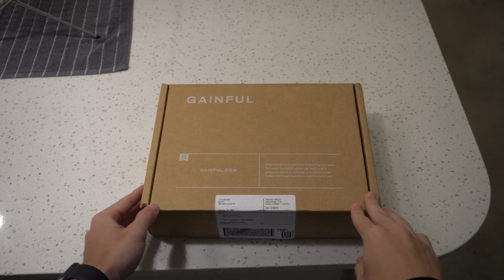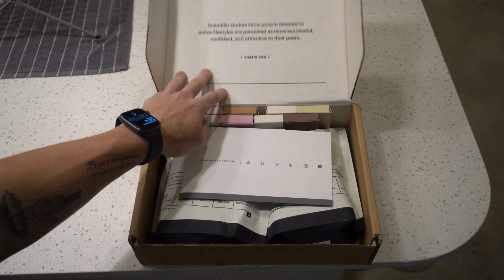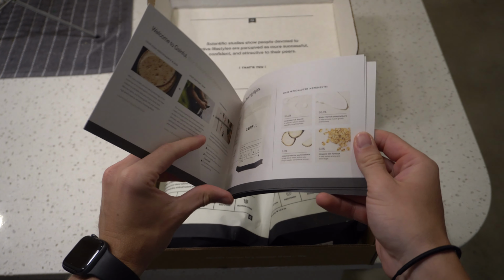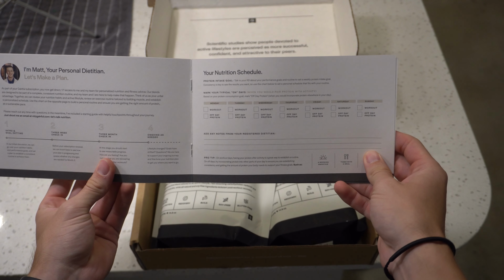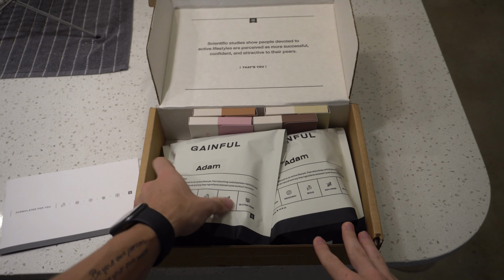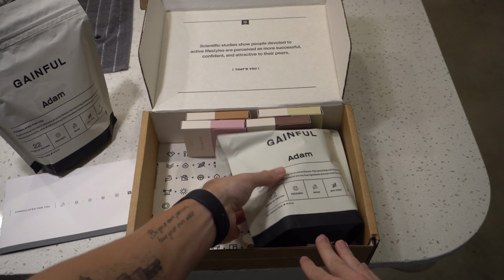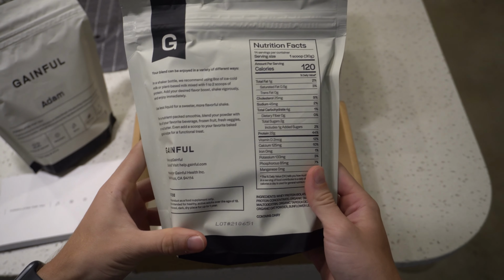All right, so upon getting the box, you can see that the cover is pretty nice. It's clean. It has a nice little quote on there saying, scientific studies show people are better at working out, are more confident. This comes with a little booklet with recipes, a couple of other pieces as well, a nutrition schedule, and a list of the different flavors, as well as 2 packets of protein. And it's even got my name on it, which is pretty cool. Like we said before, very clean, very modern, contemporary looking.